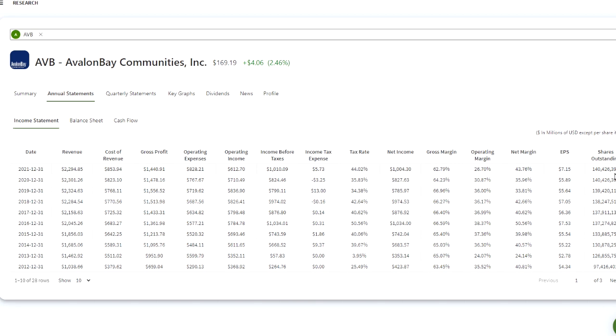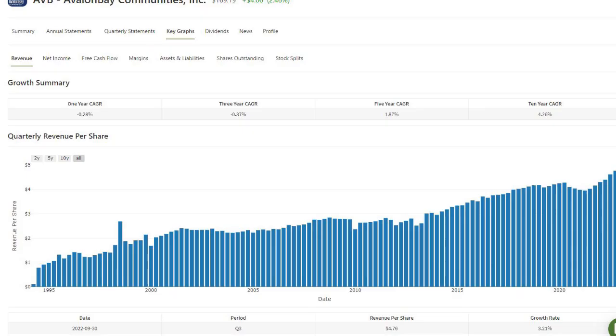Remember, they're using these shares to generate capital, and with that capital, they are going out and purchasing additional real estate apartment complexes. So even though there are now more shares, your share price has remained unchanged because all of that money was simply reinvested back into the company. But if we take a look at some of their other metrics, you can clearly see that on a per share basis, the revenue per share is steadily increasing, with a 10-year compound annual growth rate of about 4.26% annually.